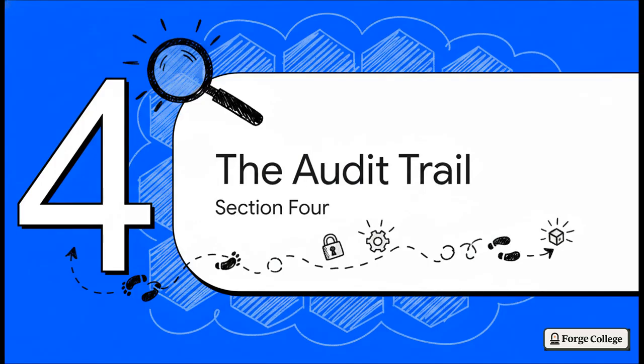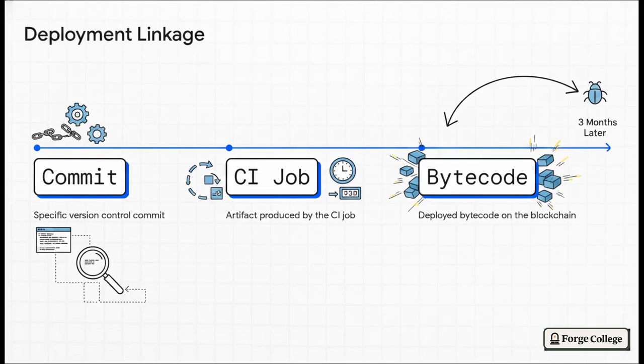Let's look at what happens after the dust settles. Section 4, the audit trail. Once your contracts are deployed, we immediately transition into making sure our forensic detective work is going to be incredibly fast and reliable. Your runbook must create a perfect timeline of linkage. It needs to traceably connect a specific version control commit directly to a CI artifact and ultimately straight to the deployed bytecode on the blockchain.